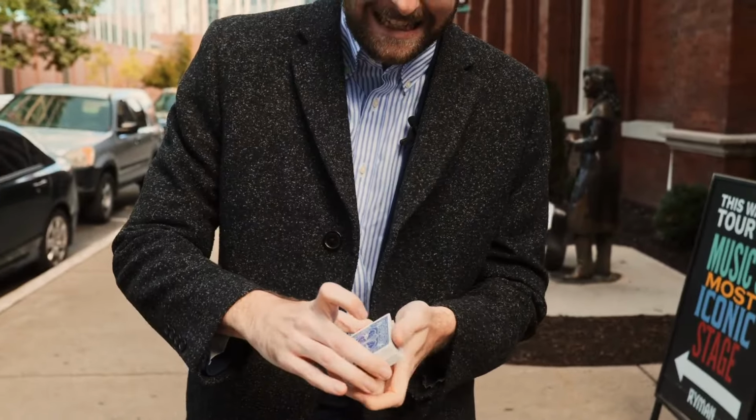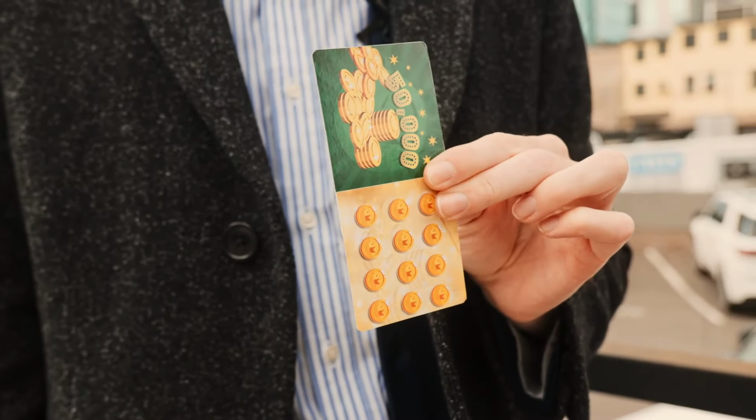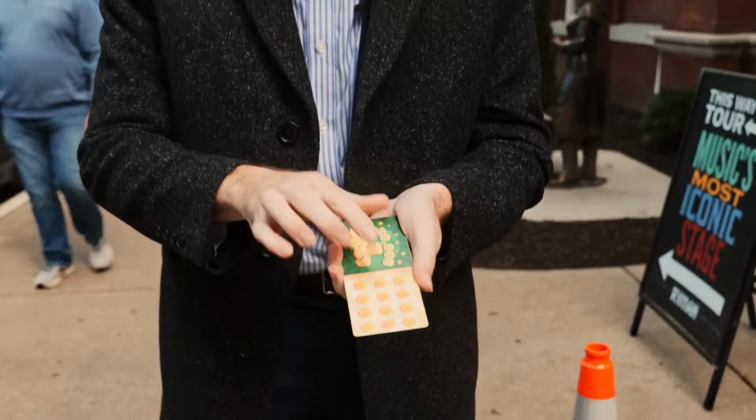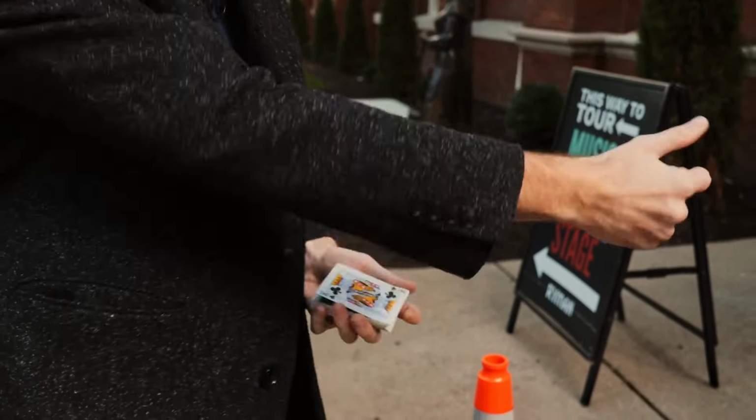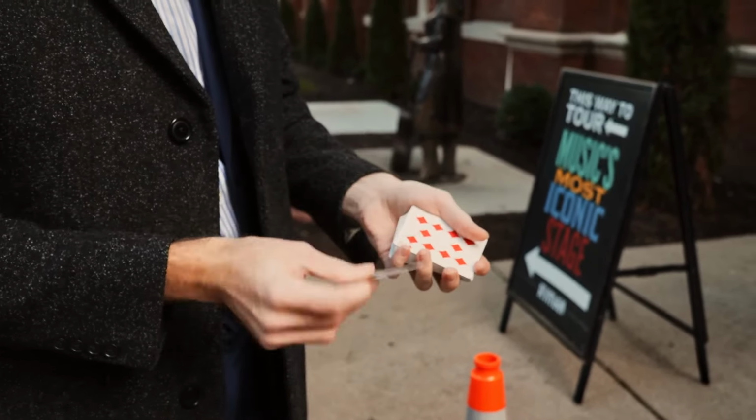Scratch is a super easy visual piece of magic. A card is selected, returned to the deck, and the deck is shuffled. You fail to find their card. From your pocket, you pull out a scratch-off card. Your chance to win $50,000. The scratch card is placed onto the deck, and in less than the blink of an eye, it changes into the selected card.